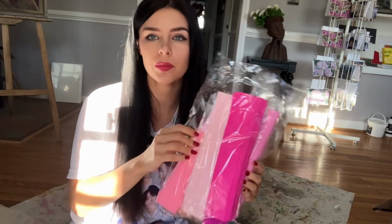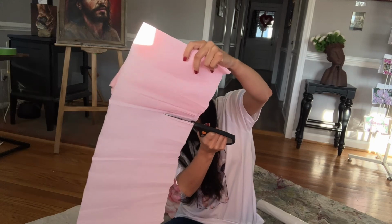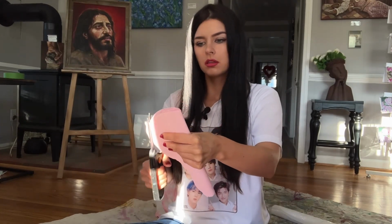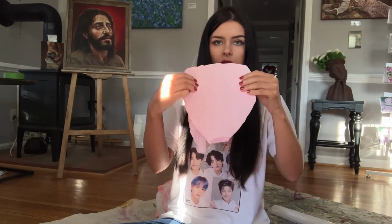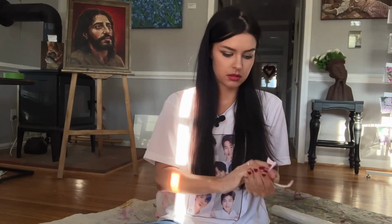I've got crepe paper, more crepe paper. This is going to take the whole roll. Scissors. Okay. So now I've got my rose petals. I'm going to save my scraps and just ball them up. So I wrapped a wire around this ball, and from this, I'm going to form my rosebud.